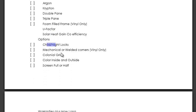Child night locks. One manufacturer may call it one thing, one may call it another. But basically what this is, this allows you to open the window, say 4 or 5 inches, to get some ventilation in, and it doesn't allow a child to open the window all the way, or it's like a little security feature too, so you can leave your windows open.